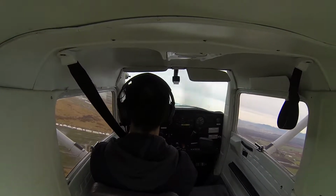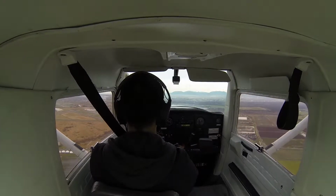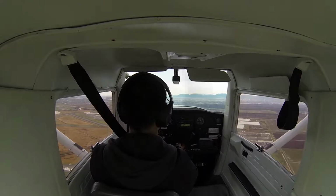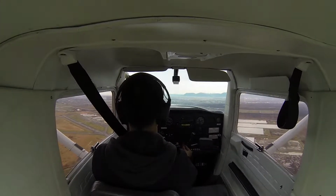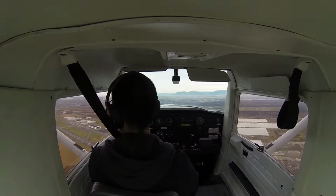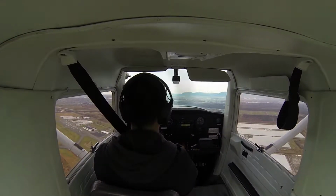Charlie Tower, Zulu Sierra Papa, turning base, request stop and go. Reduce to 90. Zulu Sierra Papa Tower, cleared stop and go, runway 12. Not too much. Zulu Sierra Papa. Master on, landing light on, mixture, carb heat on, make sure brakes are working. Do not be cutting in, so. Alright, I'll make the call.